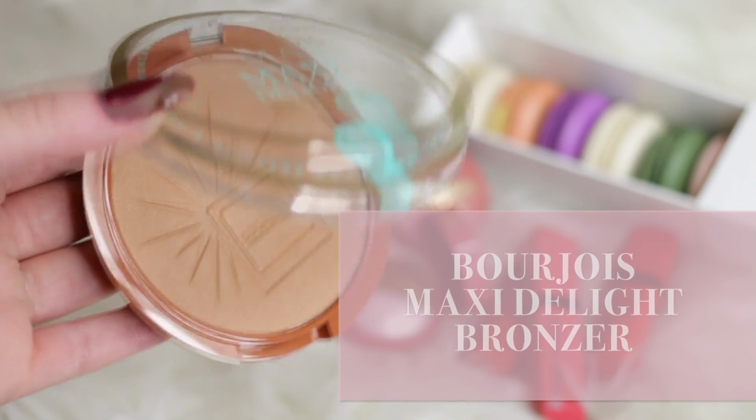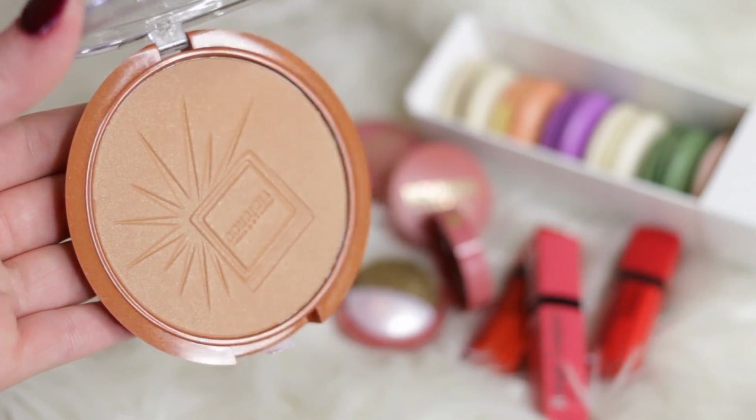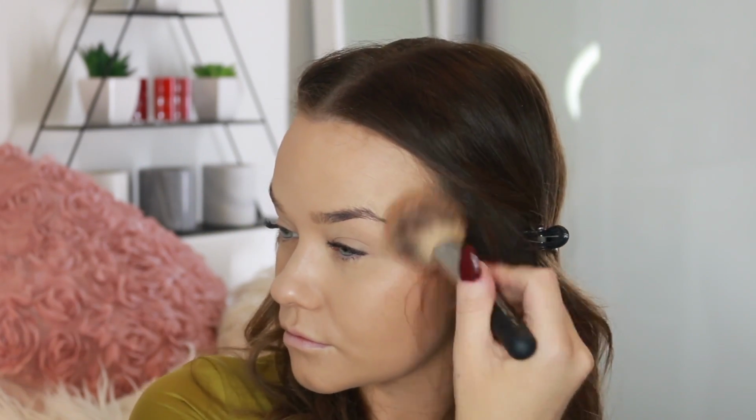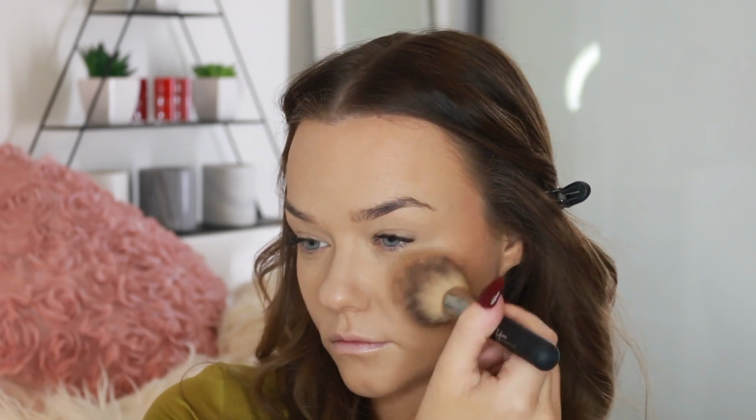Now to warm up the skin and add a little bit of definition, I'm using the Bourjois MAXI Delight bronzer. I'm just sweeping this in all the areas that the sun would naturally hit. We're not sculpting or anything. So across my forehead, across my cheeks, the backs of my cheeks. It just makes me look really healthy and glowing.